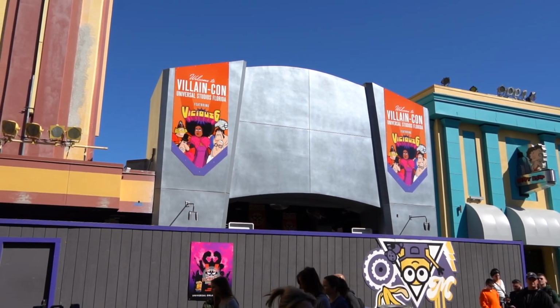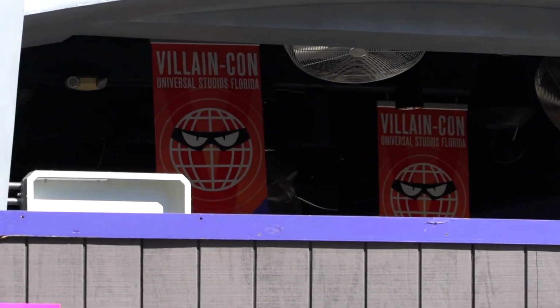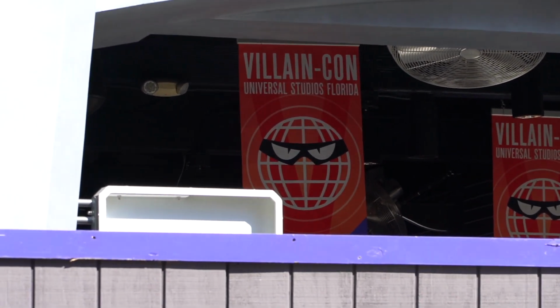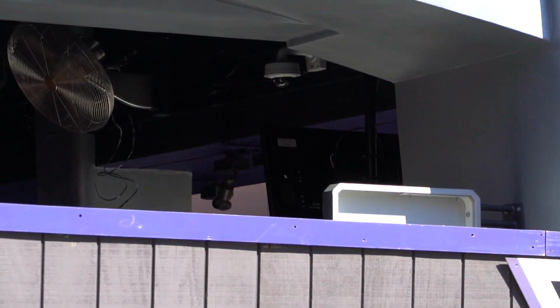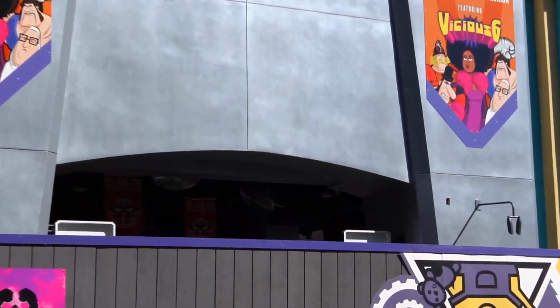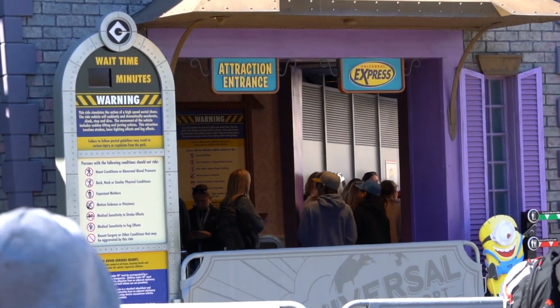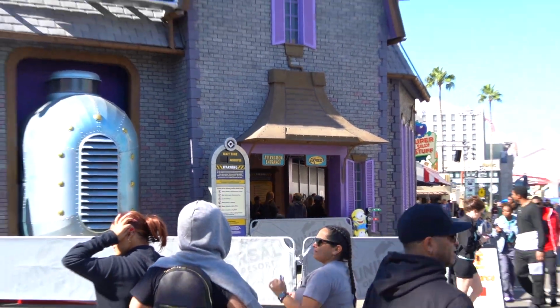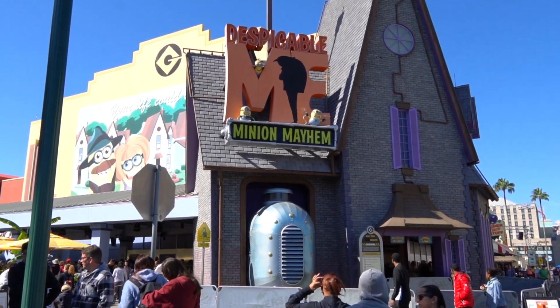Heading out of the park, I had to check on VillainCon. Take a look. Like I said, we have banners here. There's also these little white things here. Could be wait times, something like that. Very possible that that's what that is. I just noticed this after walking by. The entrance is blocked off to Minion Mayhem. Could just be some pavement work they're having done. But yeah, wait time 70 minutes.